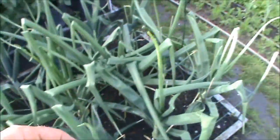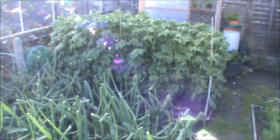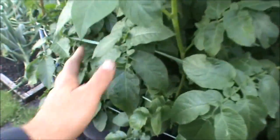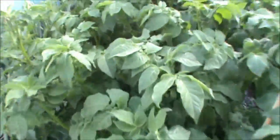And the biggest thing that's growing in the garden is the King Edward potatoes. Absolutely enormous. I mean, there must be about 4.5, maybe 5 foot to the tops. So I had a quick make-up of some poles and some ropes around, just to try and keep them all enclosed. There's a rope down the centre as well.